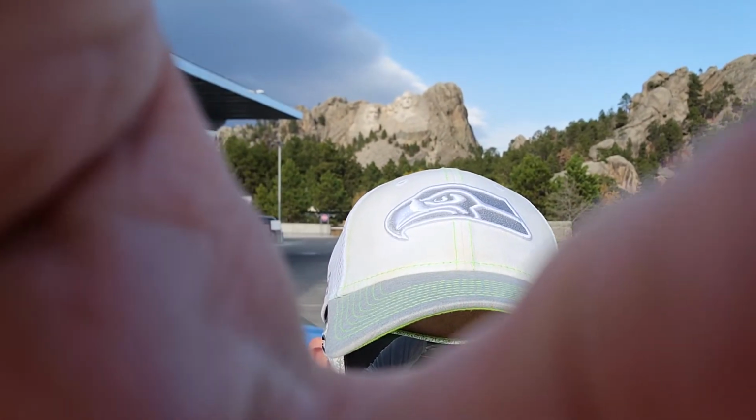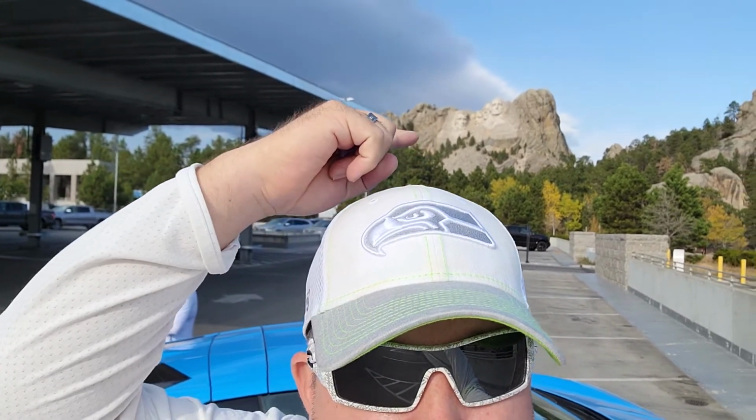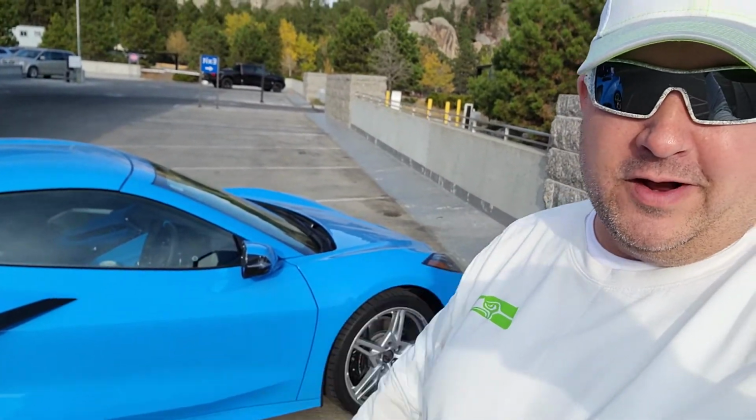So right now we're here. I don't know if you can see it in the background right here, but yeah, there's Mount Rushmore right there. So we're checking out Mount Rushmore. We're here in the brand new 2020 Corvette C8 in Rapid Blue. It's been so fun. We have about 1,350 miles on it or so. I'm here with the beautiful wife. We're having some quality husband and wife time, traveling across America. We went through the whole Midwest and Iowa, Indiana. It's been great.